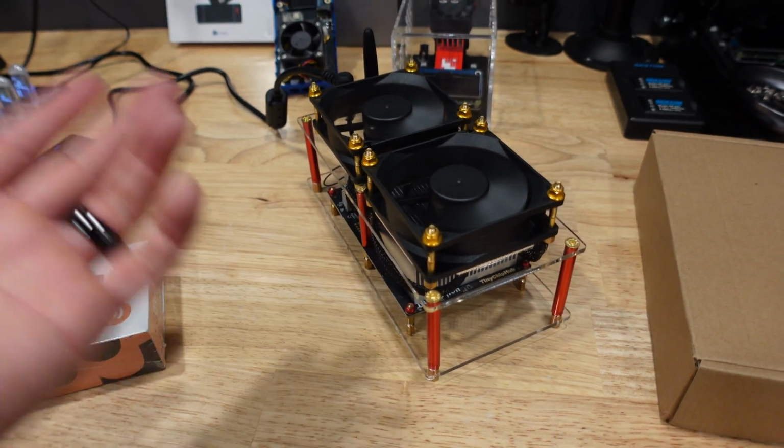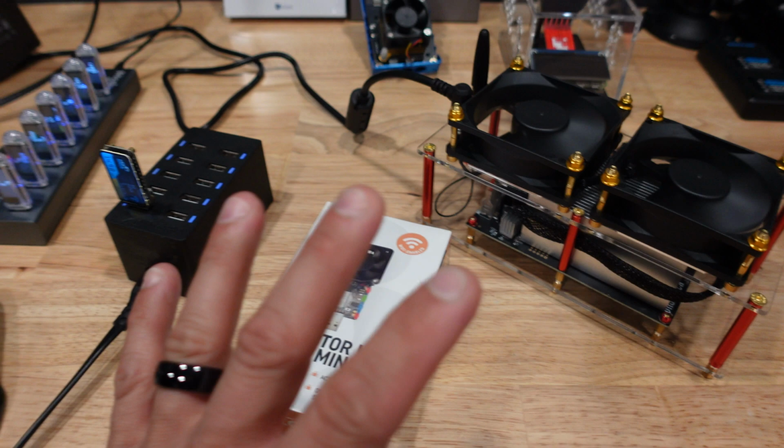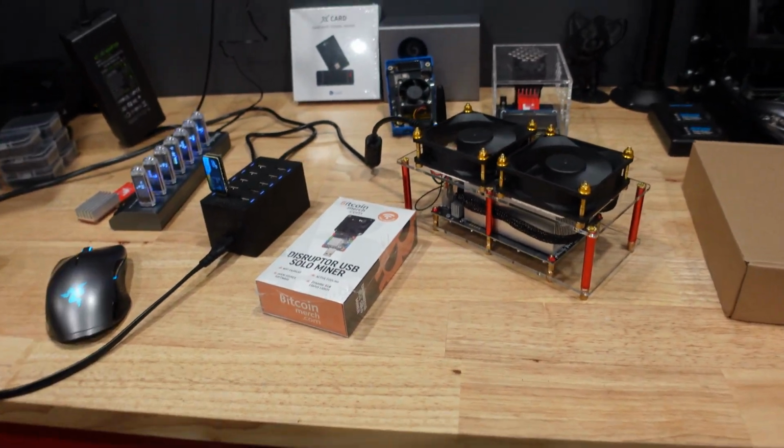But again, Bitcoin merch, thank you so much for sending this stuff over. This is freaking awesome. I love tinkering, and this is going to scratch that itch for a while, guys.